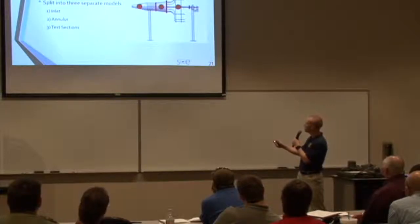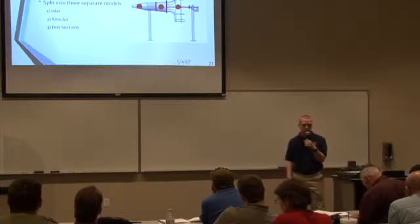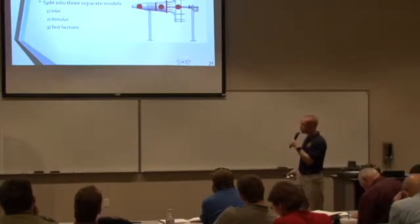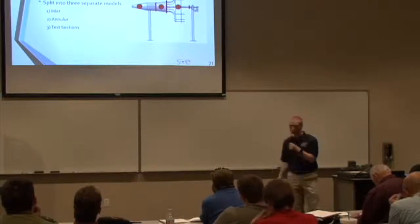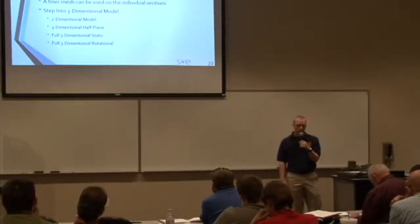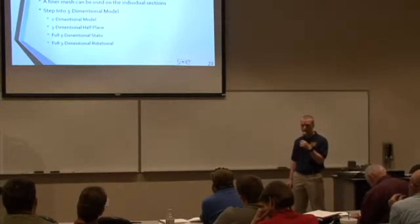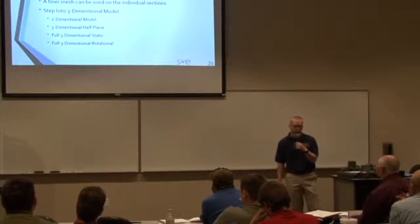We then went into the annulus, which represents the difference between the non-rotating outer wall and the rotating inner wall. And then finally, the test sections, which are all 12 or rotating. This is done in order to gain a better understanding of the airflow through each area, as the inlet deals specifically with the airflow through the inlet guide vanes and how that adjusts the flow before moving into the annulus.